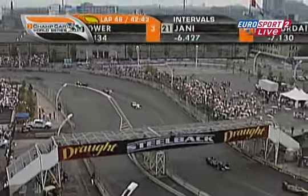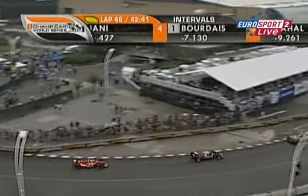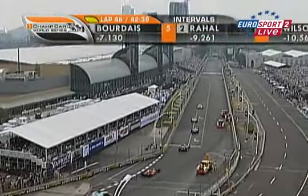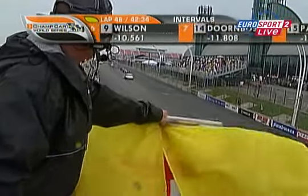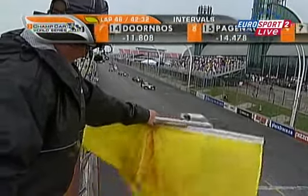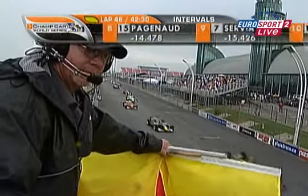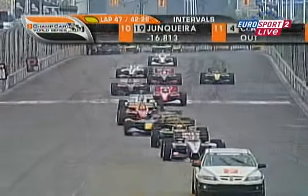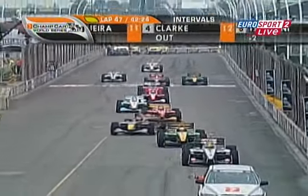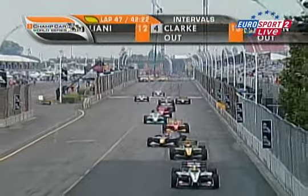Will Power running second, Neil Johnny up to third, Sebastian Bourdais, our series points leader, running fourth. Graham Rahal, after qualifying so disappointingly, has managed to dodge a few bullets and make himself up to fifth. Justin Wilson back to sixth after his early spin. Dornbos seventh, Pagenaud eighth after losing his wing on the first lap. Oriol Servia and Bruno Junqueira round out the top 10.